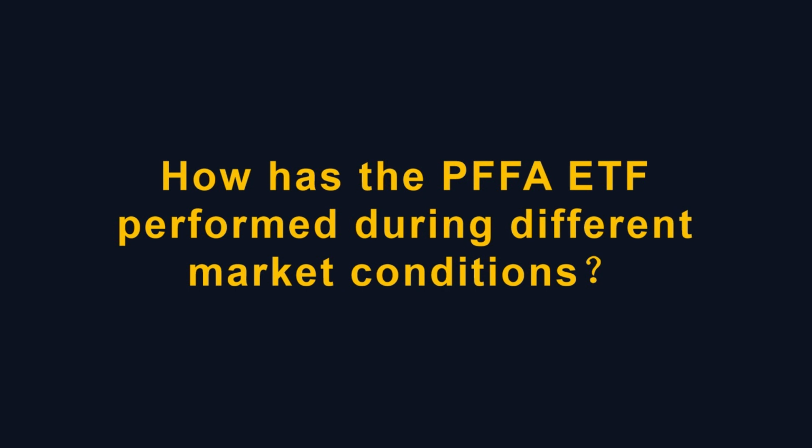Rising interest rates: if interest rates rise significantly, the appeal of fixed income investments like preferred stocks diminishes. Investors can earn higher yields from newly issued bonds with prevailing market interest rates. This can lead to a decrease in the market price of existing preferred stocks, impacting the PFFA ETF's value.